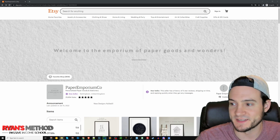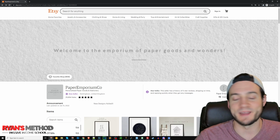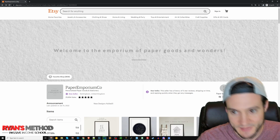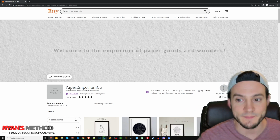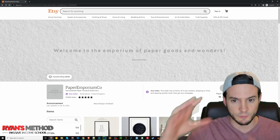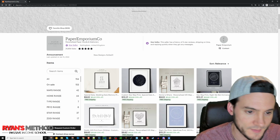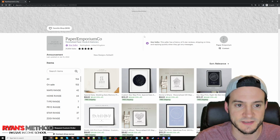So first thing I noticed is that their banner is kind of hard to read. It looks like a low quality image. Not that it really matters all that much. I can still read it, but it's just funny that the paper theme and the text over top of it is kind of poor contrast and looks like a low resolution being stretched, but not that that really matters. Let's see, personalized paper goods and stationery. That is their shop theme.